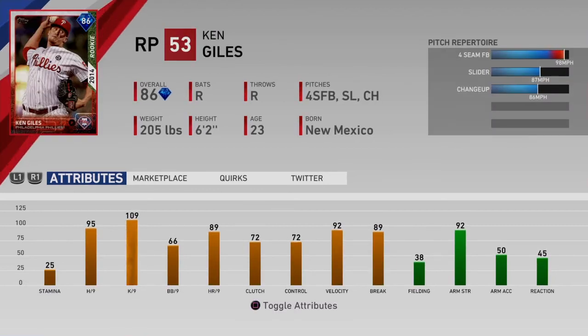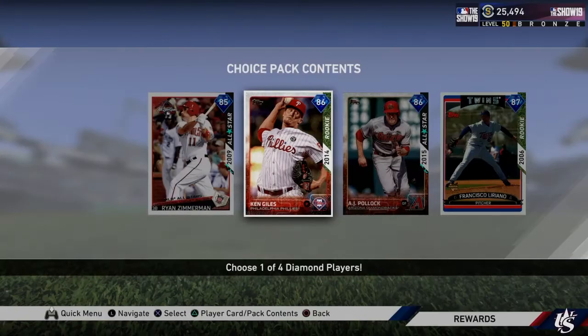Ken Giles is a reliever. He throws heat, 100 miles Giles, I believe they used to call him. 98-mile-an-hour fastball, that'll pump up to 100. Good slider, good change, 89 break, good per nines. If you can control him, he's going to be a great reliever.